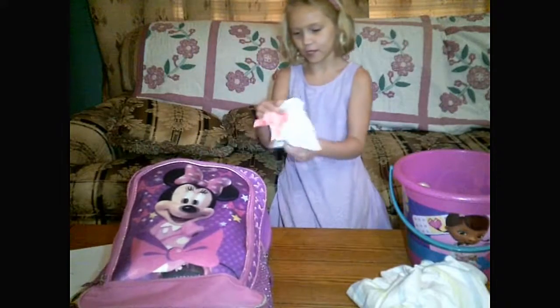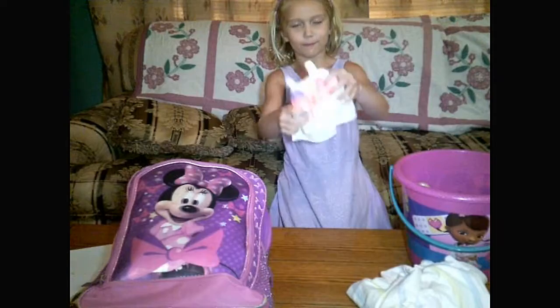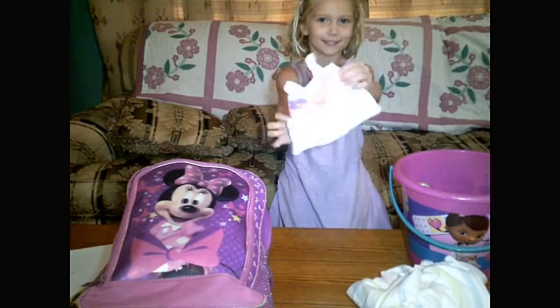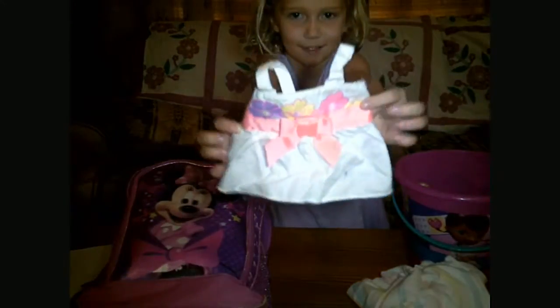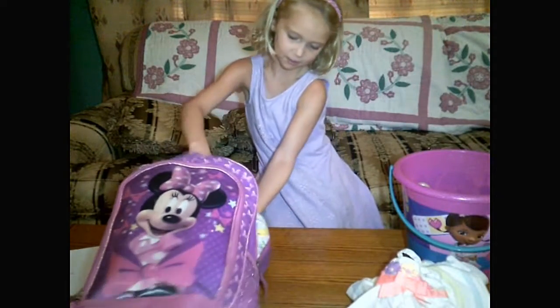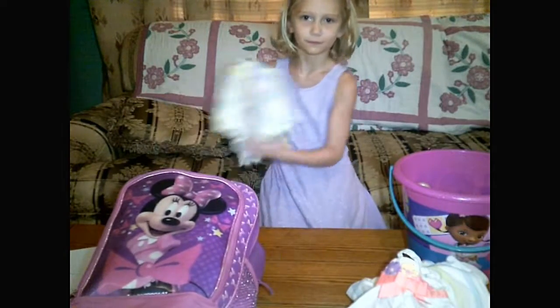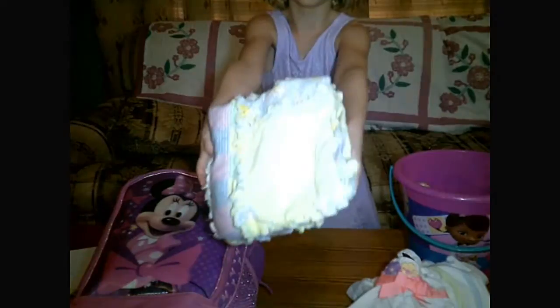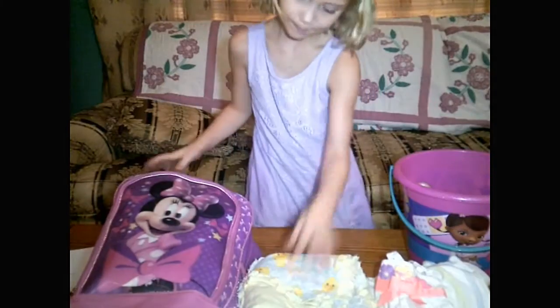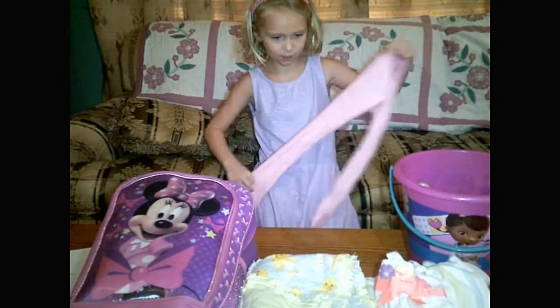We have, it's a little baby doll dress. Now I see something. I see something. It's really big. It's a duckling. A blanket. And what's in here?